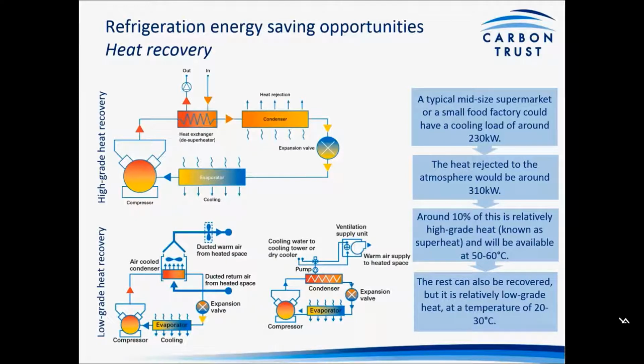Typically, as a business case, the payback is good, but you're typically looking at 3 to 5 years for a heat recovery system to pay back. This is often due to the high capital cost of the heat exchangers and the additional pipework and controls.